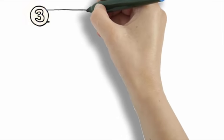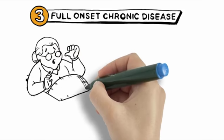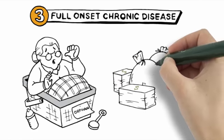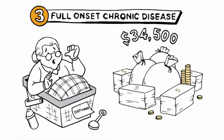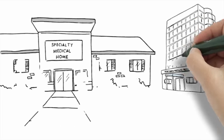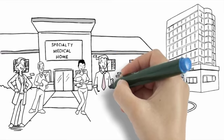Now, the third population cohort is the subset of patients with full onset chronic disease. The orphan of traditional managed care, this group has been virtually unmanaged through 40 years of population health. These patients spend over 8 times as much as the early onset cohort, averaging over $34,500 per person per year, with 20 to 30% savings opportunities if avoidable variation in treatment is reduced. This cohort needs regionalized specialty medical homes anchored to tertiary medical resources, where multidisciplinary care teams, including pharmacists, behavioral health, palliative care, and social support services, are readily available.